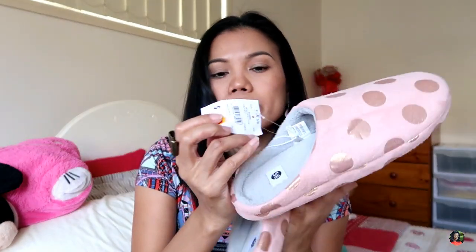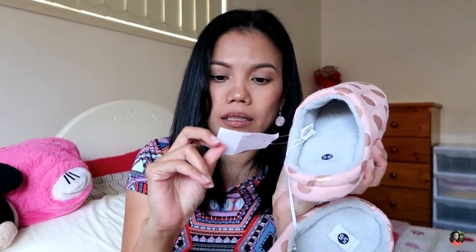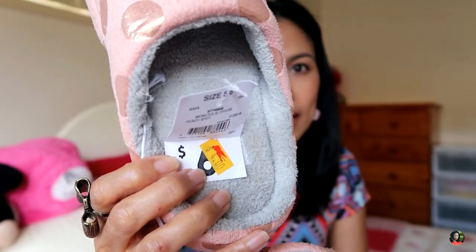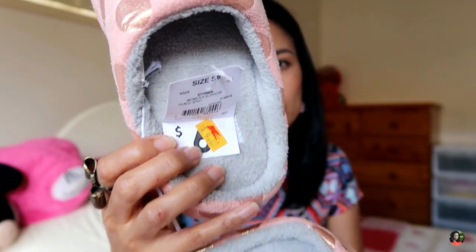So yeah. Originally, mura lang pala to kahit hindi sa'yo. Originally, this one is $6. I got it for $4 only. So let's try this one on. Ang hirap mag-hold dito.